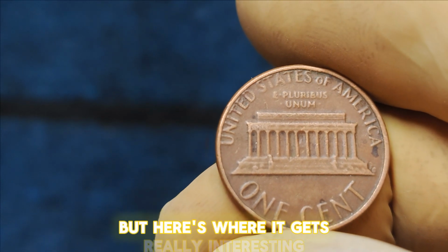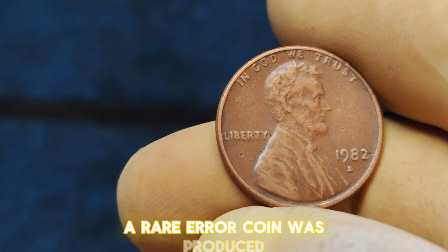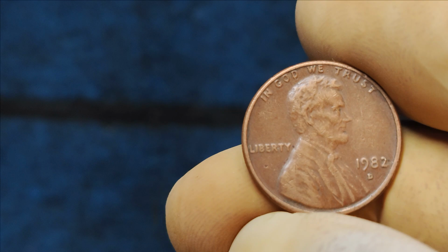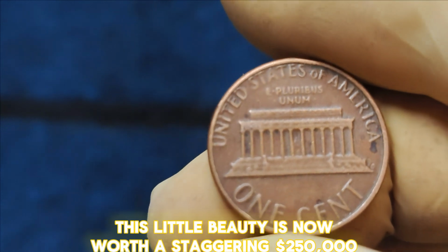But here's where it gets really interesting. Among the millions of 1982 pennies minted, a rare error coin was produced, the 1982 small date copper penny. And guess what? This little beauty is now worth a staggering $250,000.